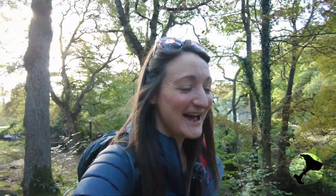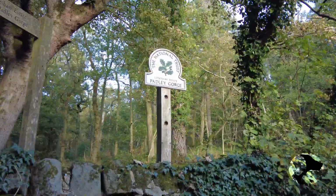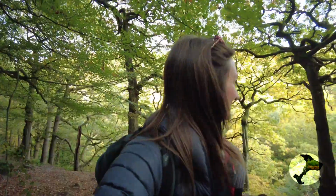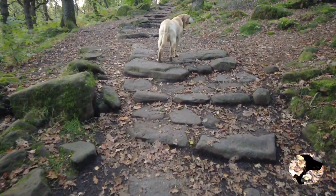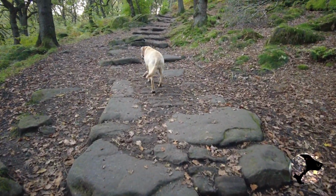Anyway, today I'm at Padley Gorge, the fairy glen of the Peak District. It's just a beautiful little place, this is. Probably the most photographed place at this time of year in the whole of the Peak District. A steep-sided gorge, ancient woodland, and an old cart horse track winding its way through the steep valley. So we're going on a magical mystery tour.